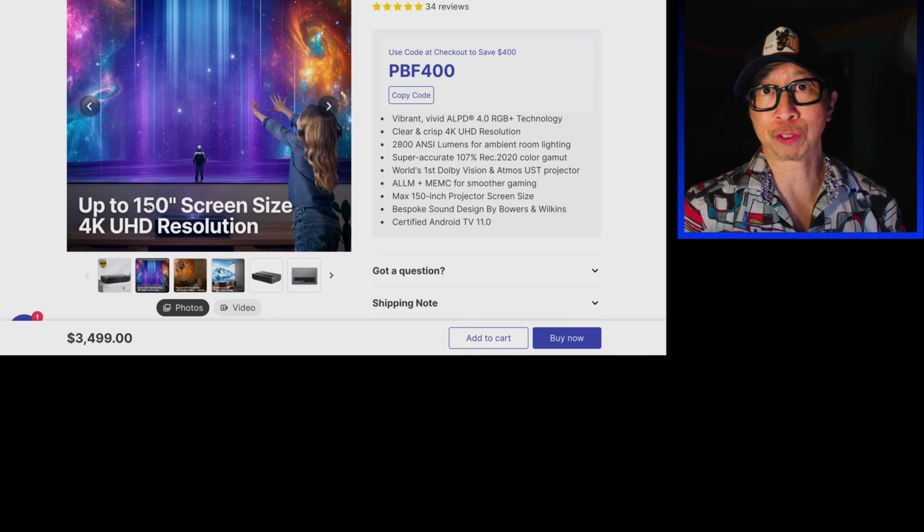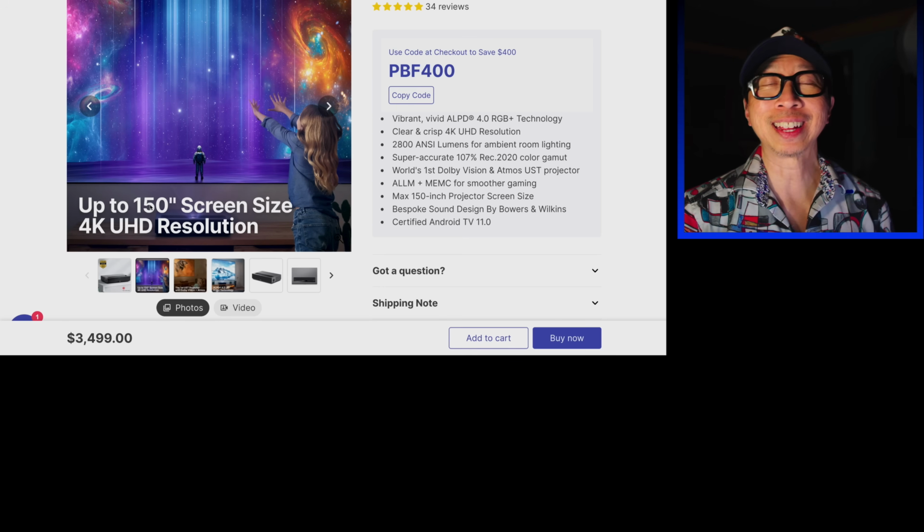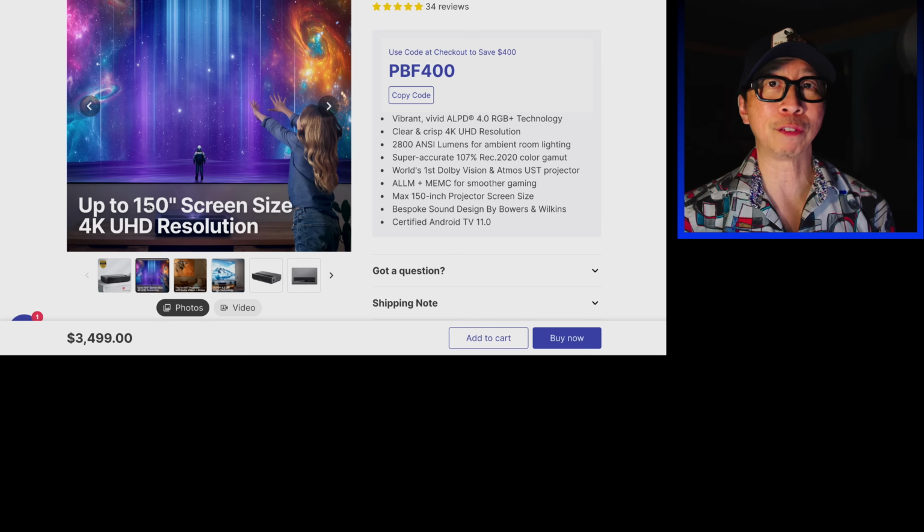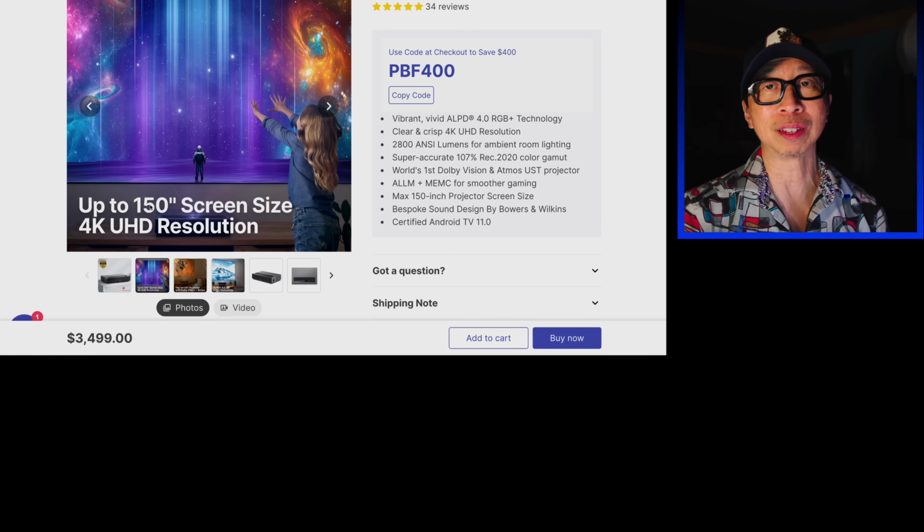So now TVs for $3,500, the Hisense U8K, can get you to 100 inches. And next year, we're going to see more of that for a similar price or maybe less, like the S5.